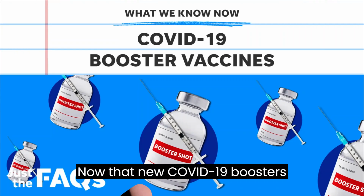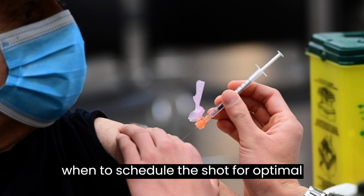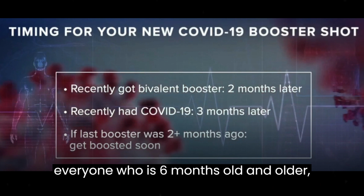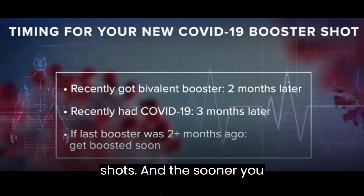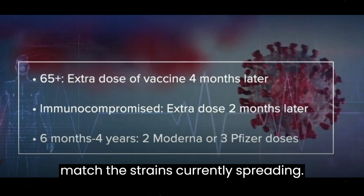Now that new COVID-19 boosters will soon be available, people are asking when to schedule the shot for optimal protection. The new booster shots are recommended for everyone who is 6 months old and older, regardless of whether or not you've received any of the original COVID shots. And the sooner you get the shot, the better it will match the strains currently spreading.